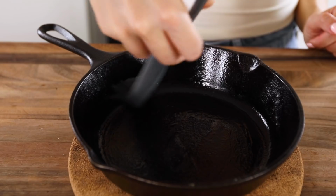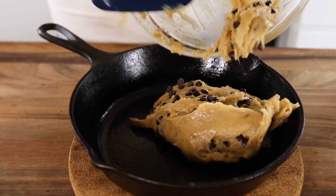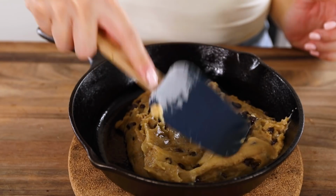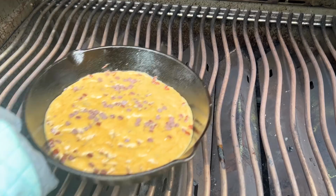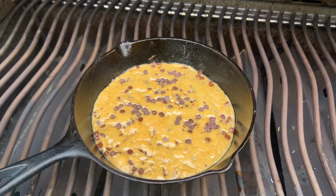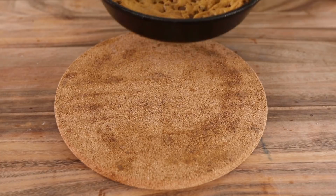Then transfer this to your skillet, which is also already greased because we melted the butter in it. And we're just going to bake this on our grill at about 350 for about 20 minutes. On our grill, it took faster than it bakes in the oven, which is typically 30. So just keep an eye on it. And when you see the edges are golden, then the cookie should be done.